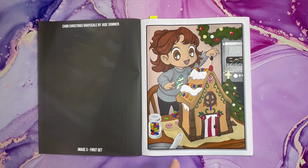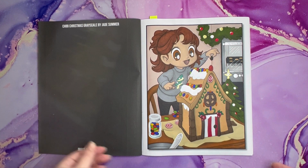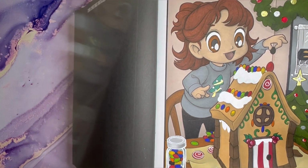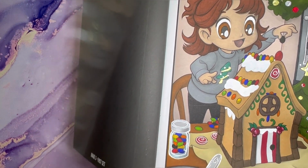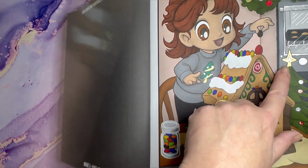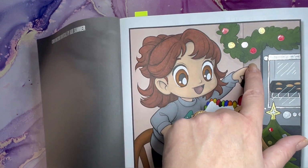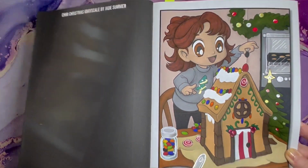And I used Ohuhu markers, gold and silver Pentel Sparkle Pop, red Jelly Roll Glaze, and silver. Oh, I used a silver Arteza gel pen and white Posca on this one. So you could see some of the gel pens and the Sparkle Pop on her shirt, the trees, some of the ornaments, and the Jelly Roll Glaze. So that was mine.